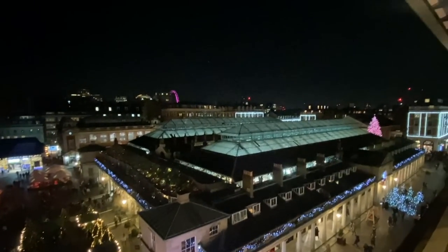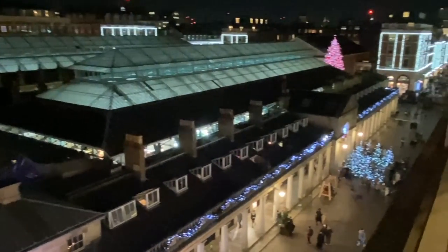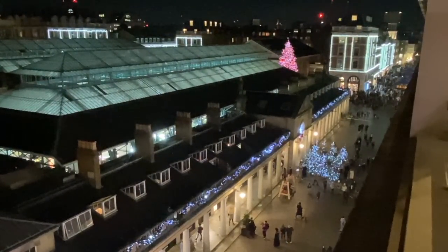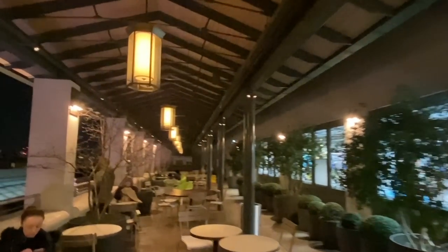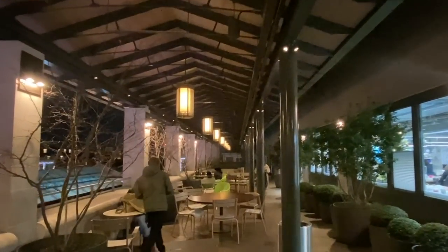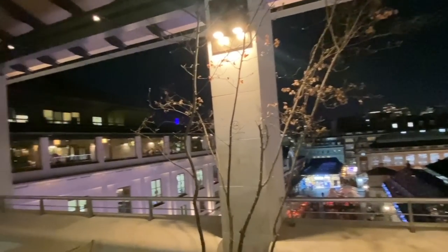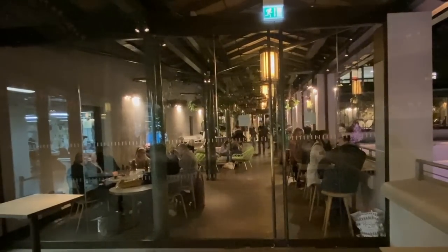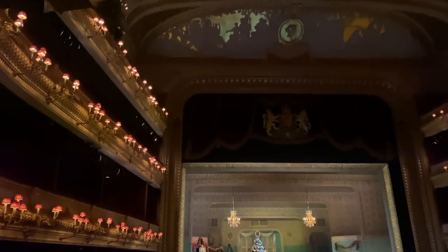Now, you want your rooftop experience in London? There's a London Eye in the background. You've got to get to the rooftop terrace bar here at the Royal Opera House. Hey, so let me just show you the terrace here, folks, and where you would be. Look at that. Now, this is the icing on the cake. Covent Garden from the rooftop. So I'm going to go and have a mulled wine. I'll be right back. Ladies and gentlemen, look at the auditorium.